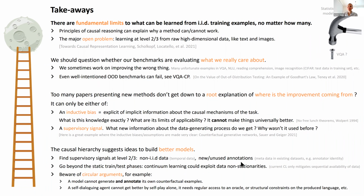I guess that's it. Again, we can discuss more later. Yeah, I would love to. Thanks for your comments. This is my AI class: Pearl's counterfactuals, causality, all of those things I teach in my AI class. Great, so we can talk more. Yeah, great. Thanks.